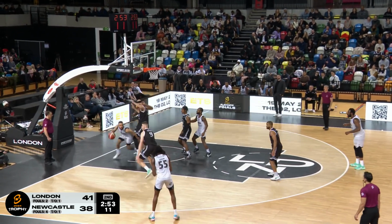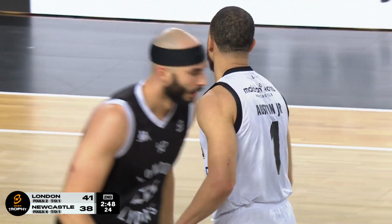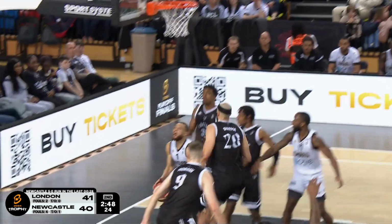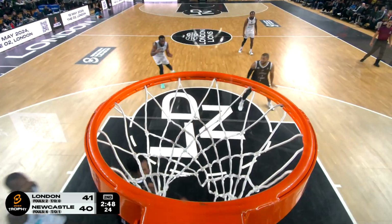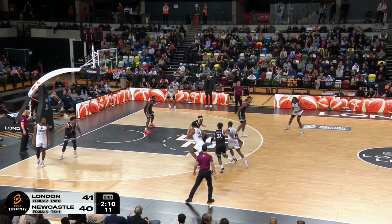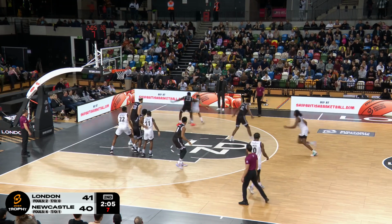Johnson bullying his way, gets it to... Oh, wow, Austin comes back. Oh, the hook shot from Austin. Pulled around. Have a look at this. Gets them all up in the air, circles back round. Oh, over the big guy, Sharma as well. Look at that there. Good angle from behind the basket. The second, it was a more impressive display, but they didn't actually see that one over the line.